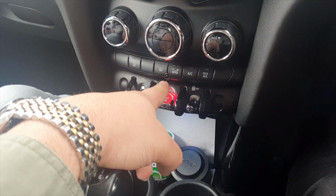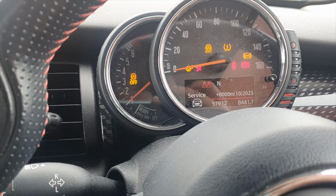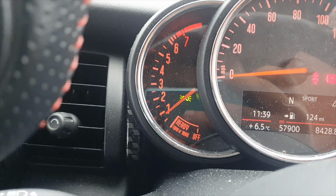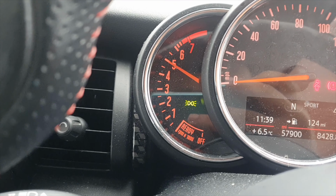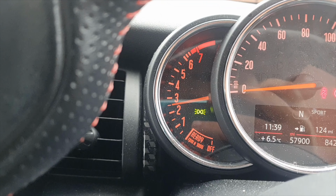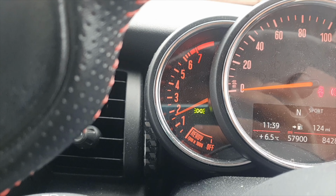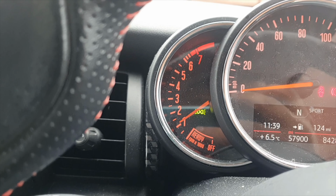To start the car, just press this red fighter jet style button, the car starts up. So if you rev the car, you get a nice sound. Initially, it does feel like it has a soft limiter, but it doesn't. Don't make that mistake, like I did.